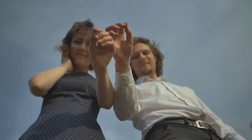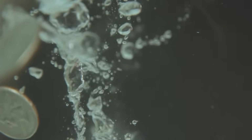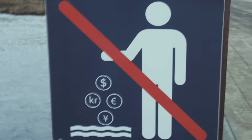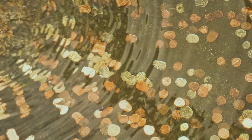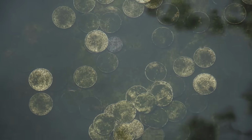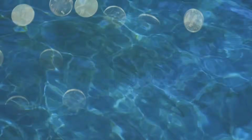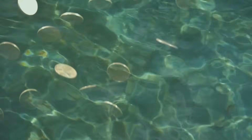Now, I don't want to be the one to tell you, but your wish won't come true just because you threw a coin in one of Iceland's thermal springs. The signs forbidding throwing coins are all over the place for a good reason. The coins keep hanging in crystal clear waters, ruining the natural look of geysers and pools. Plus, researchers have proved that coins and other trash can change the color of the thermal water for good.